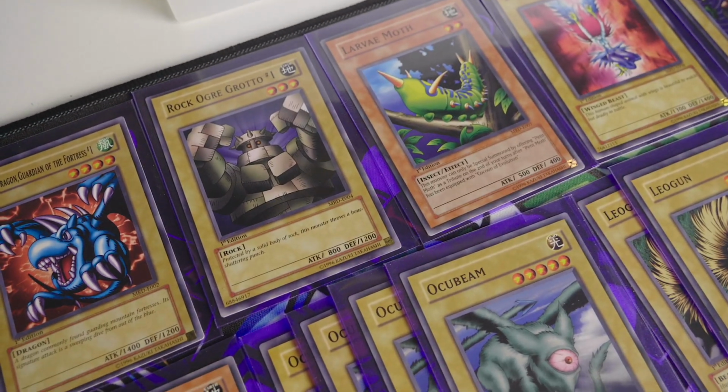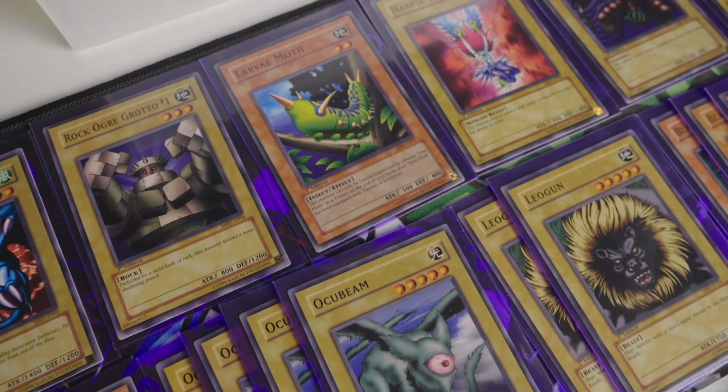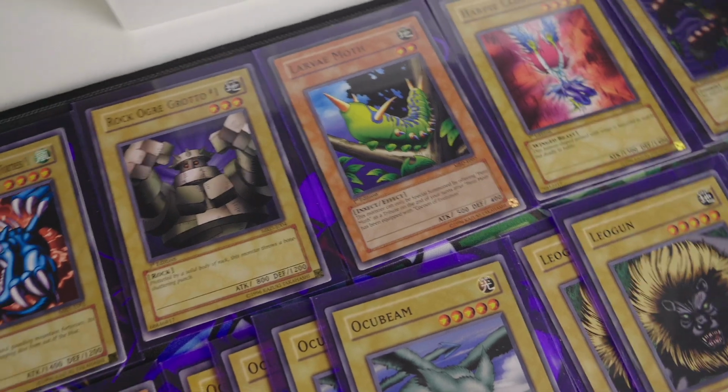We have our Rock Ogre, Moth. I'm very excited for Moth, actually. If you know or don't know, I was a big Weevil fan, even though he was a massive jerk. So I enjoy all of the insects from the original era quite a lot.